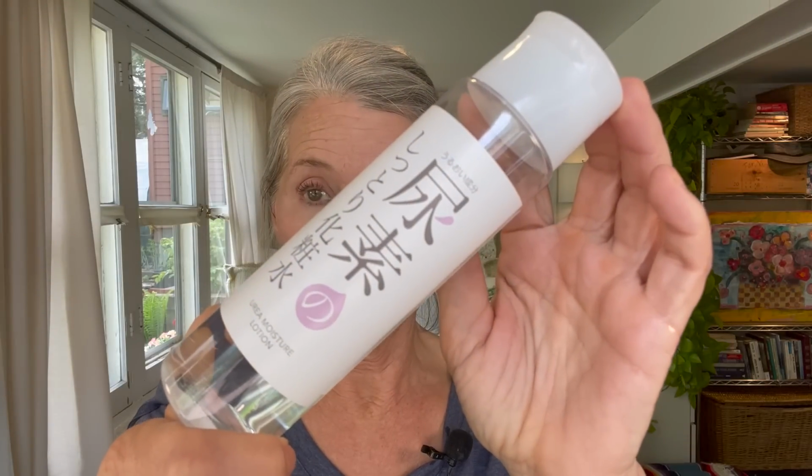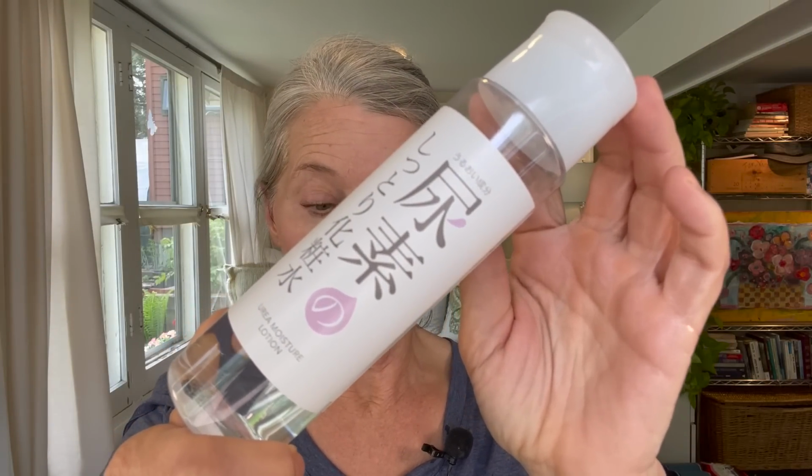While my skin is still damp from cleansing, I am going in with my Sukiyaka Suhada Urea Moisturizing Toner. This has been a game changer for my super dry skin. It is a watery toner or essence. You can see how liquidy it is. It contains urea, hyaluronic acid, glycerin, and a ceramide. And when I apply it to my damp skin, it just really seals in moisture and hydration.